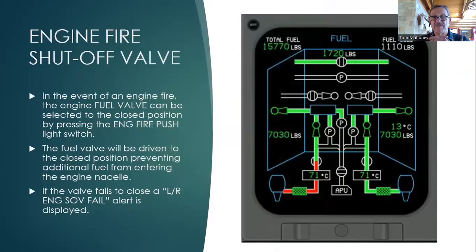Engine fire shutoff valve. Okay. So remember we talked about that switch up on the eyebrow panel. Depending on which side of the aircraft you're on, there's a switch for the left engine and a switch for the right engine. In this case, we're talking about the engine fire switch, and this schematic happens to show where we've probably got a fire. Well, let's see what it says here. In the event of an engine fire, the engine fuel valve can be selected to the closed position by pressing the engine fire push light switch. So it's definitely going to close this valve here.